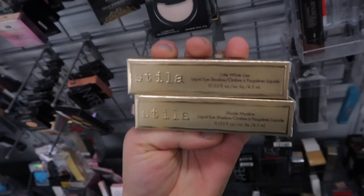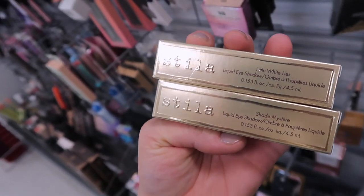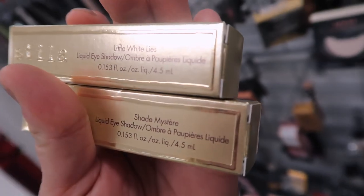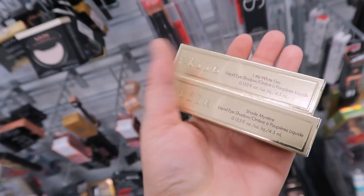Oh my gosh, you guys, we have some new Stila glitters. I think these are the duochrome collection, which is fairly new. So this is very, very exciting for me. So we have Little White Lies and then Mystere. Well, I guess they're different collections. I don't know, but I'm definitely gonna buy them and check them out. But we have Psychic and then Mint Myth.